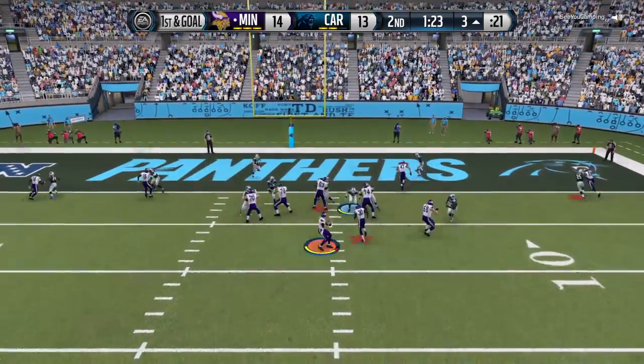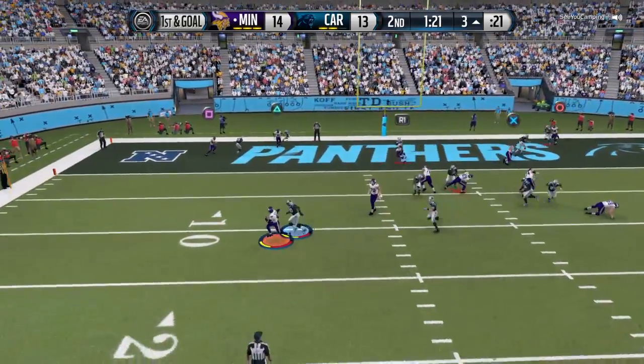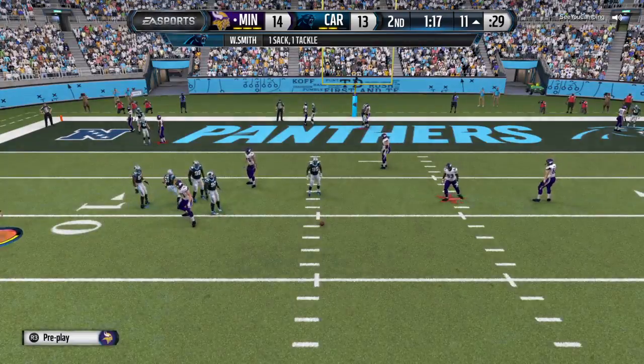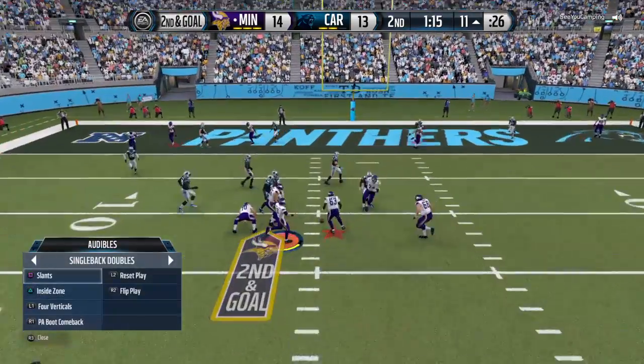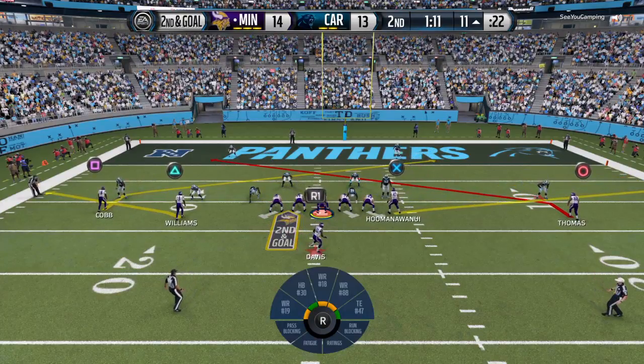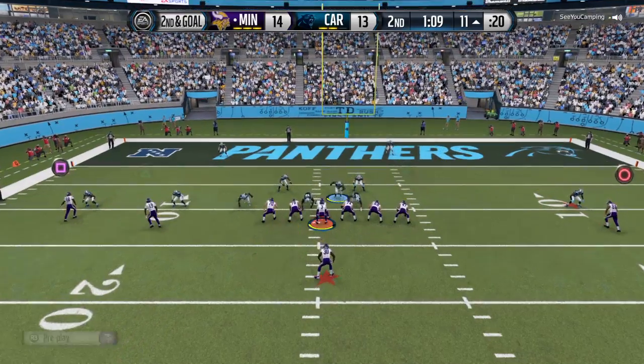1st and goal from the 3. Wilson's going to take off with it, and he's thrown to the ground. That's an excellent job by the defense. Just gets quick penetration in there, hits the quarterback, and gets the sack. That clock keeps moving. What a job by the defense in this situation.